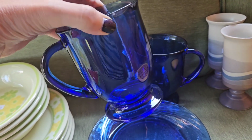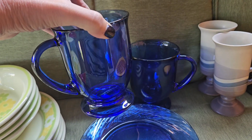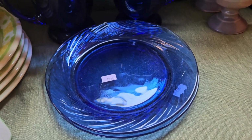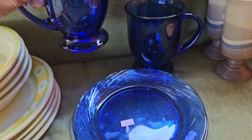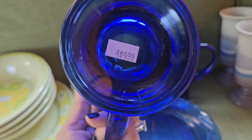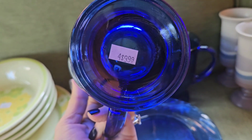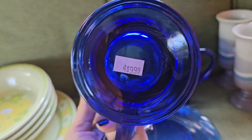This is the Cobalt Blue Anchor Hocking coffee mug. I have never seen the plates before, and I thought, oh, that's kind of interesting. But when I first picked this up in the thrift store and it said 4 for $9.99, I thought, ooh, that's kind of high. And then I realized it's a purple tag, so it's 50% off.